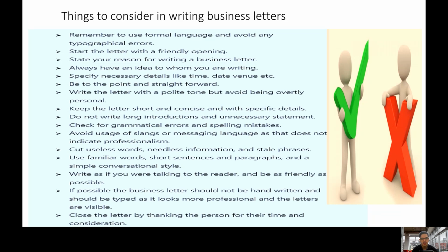Keep the letter short and concise and with specific details. Again, this is basically a conclusion of some of the previous points above. You want it short and to the point. You don't want it to be too long. You don't want the person to sit there and have to read your letter for a long time. So mention the specific details, mention what you want, get to the point, and that's it.